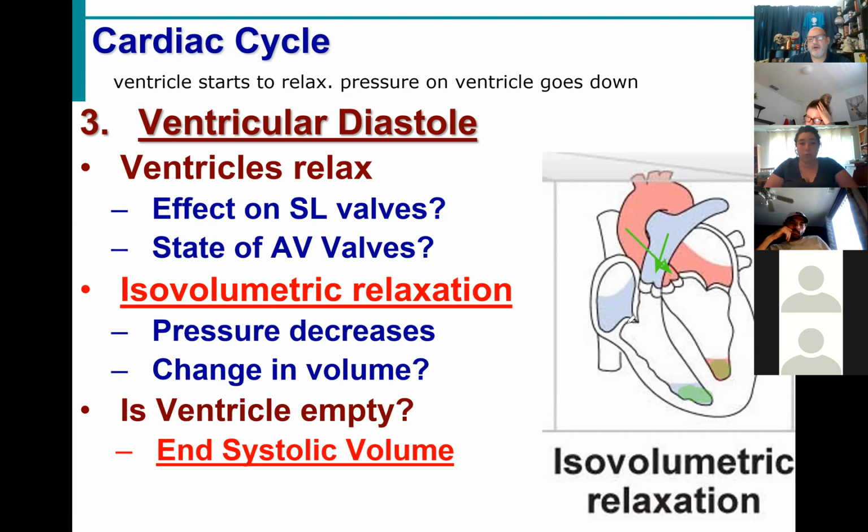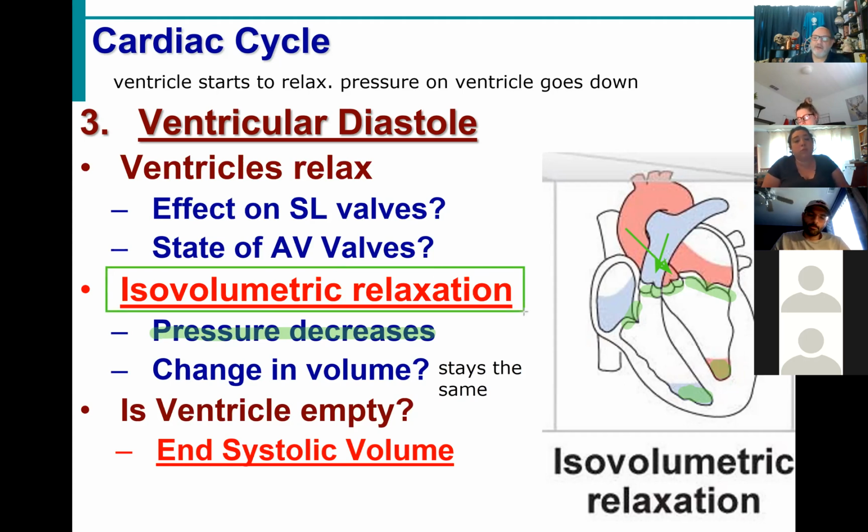At this point, as we've talked about, all 4 valves are closed. So even though our ventricles are relaxing and the pressure is going down, the volume stays the same. And at this point, the AV valves and the SL valves, they're both closed? Yep, all the valves are closed. Absolutely. So that's how the volume stays the same. That's why this is an isovolumetric relaxation, because the volume doesn't change. If one of these valves is open, then the volume can change. Blood's either coming in the AV valves or leaving the semilunar valves. So the only way the volume can stay the same is if there's no way out. And so with all 4 valves closed, the volume stays the same as the pressure continues to decrease.